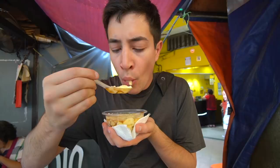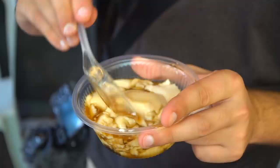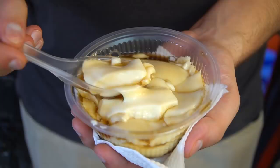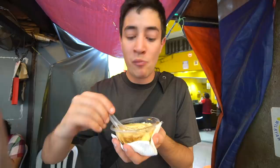Oh, yum. Yeah, that is silky, smooth, velvety. The texture of it is just so unique and delicious. The flavor is just like soybean milk, but then it's also got a sweetness from, I believe, palm sugar that they've sprinkled all over top of it. Mm. That is good, I like it hot.